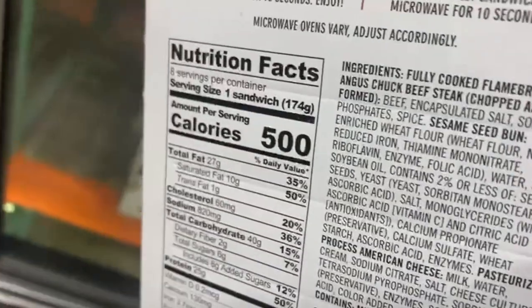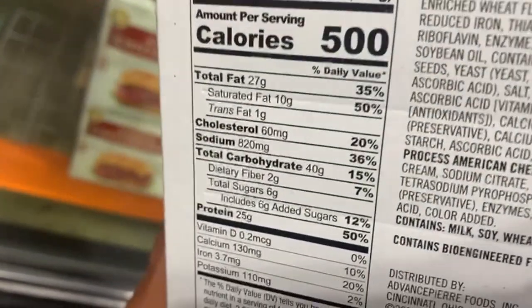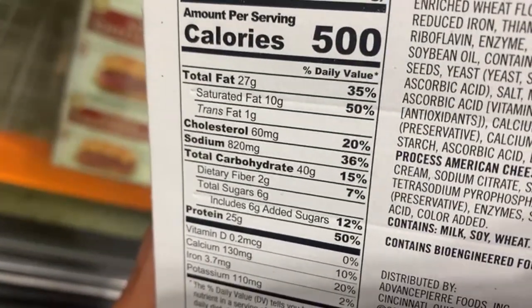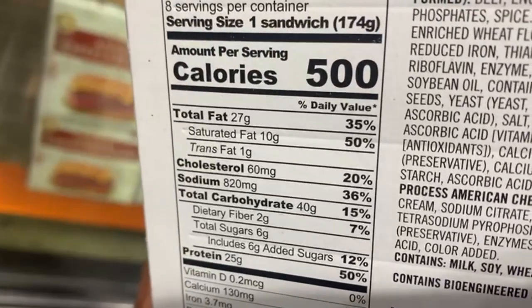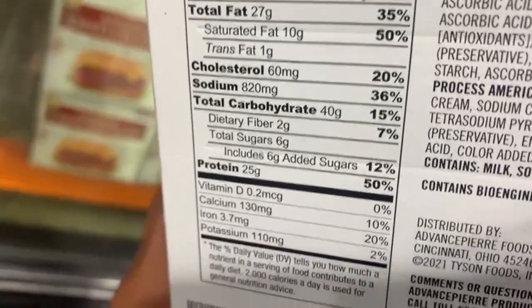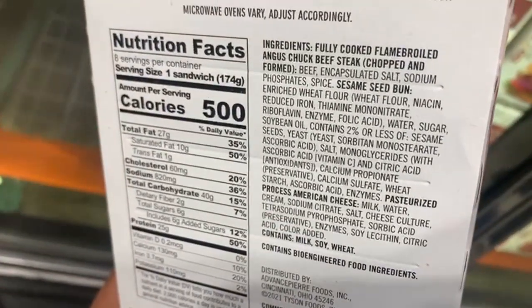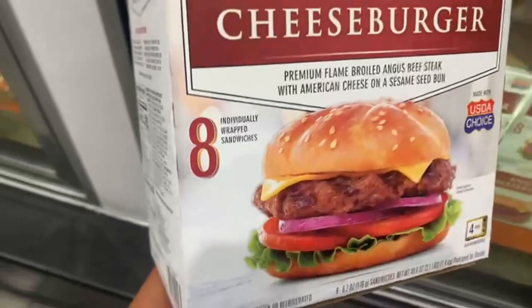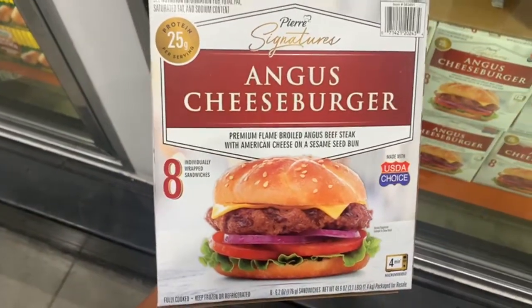Now you do get 8 cheeseburgers. They're pretty much done and ready for you to go. You just have to throw them in the microwave. 500 calories for 1 sandwich, 27 grams of fat, 40 grams of carbs, and then 25 grams of protein. I will mention, guys, this sandwich is kind of pretty up there in terms of calories, 500 calories. You may be better off making it on your own, but if you're looking for a quick meal, this may be a good option, since all you have to do is throw it in the microwave for 4 minutes and it's ready to eat.